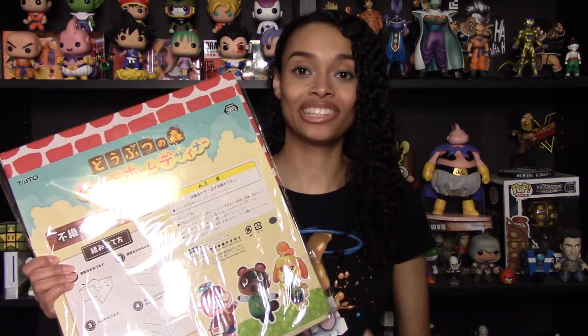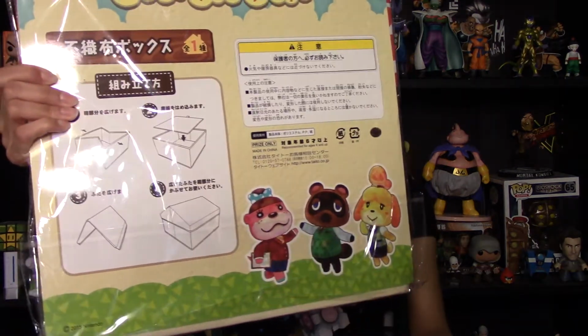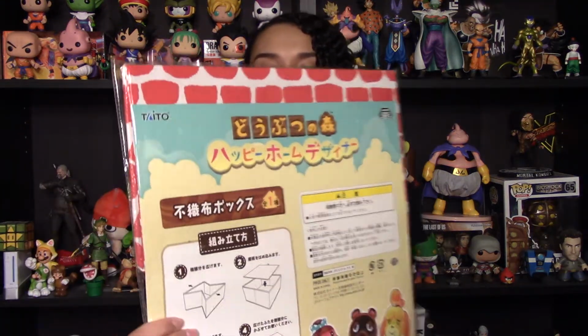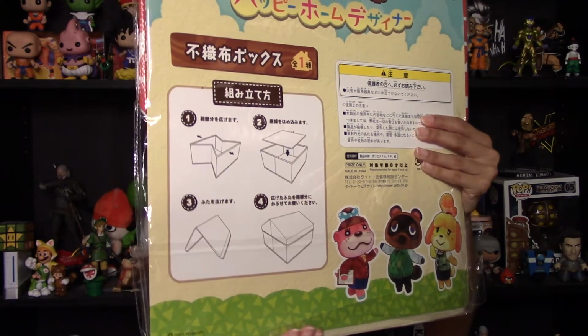Next, this is an odd item, but I had to get it. They had one set up, and it was so cute. You can see in the little image here, it's set up to look like a house. And so this is what I'm imagining is Animal Crossing Happy Home Designer. I can't read it, obviously, because it's all in Japanese. But if you go based off that little picture there, you'll see that it's shaped like a little house when it's set up. And so it's a storage box.